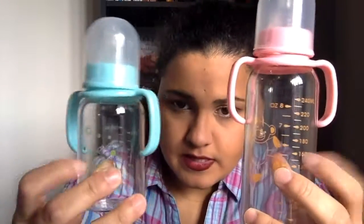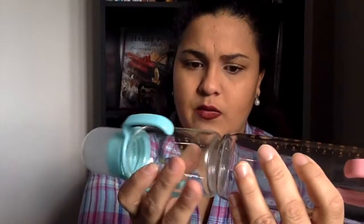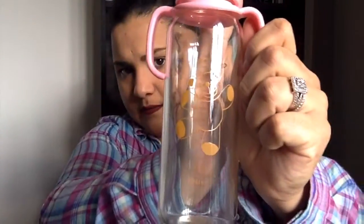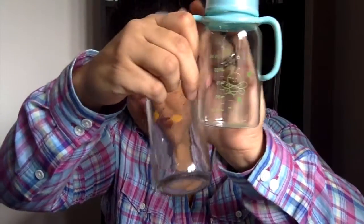So these are glass bottles. Again, I really don't care if it's pink and I really don't care if it's blue. The content will be milk either way. I bought this one for $8 and this one for $2 from a lovely lady on Trade Me. And they're perfect. The glass, the way I want it. They have handles. A little bear and a little bumblebee. Nothing wrong with that. And the price is perfect. $8 and $2. I will be getting more.